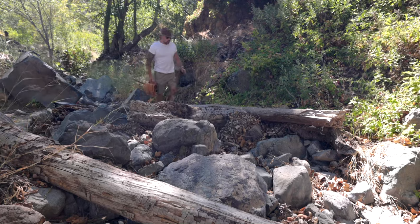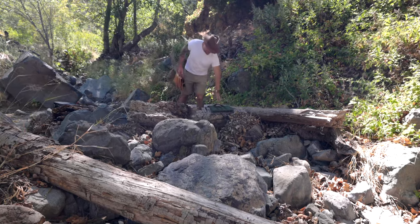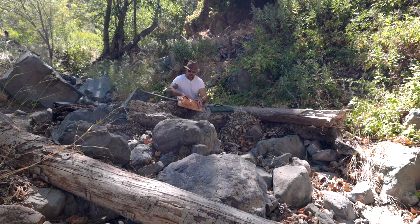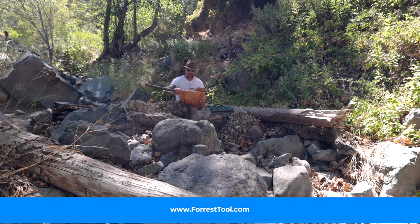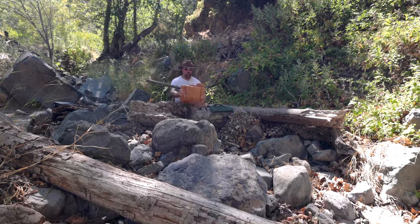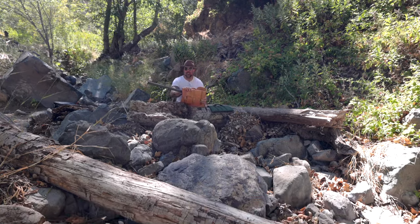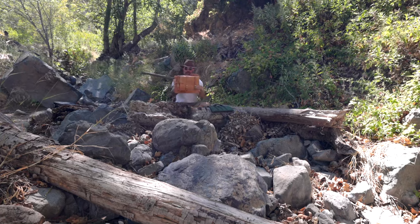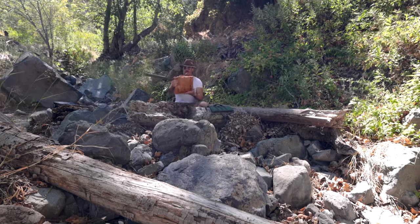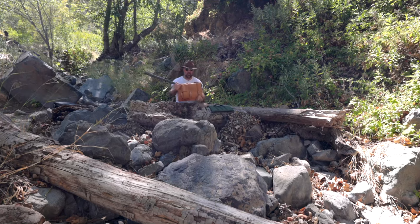All right, friends, what we're talking about here is made right here in the United States by the Forrest Tool Company. And what you're looking at here is the Max Multipurpose Tool. Now, technically this is their signature edition, and what makes it the signature edition is this absolutely beautiful leather carrying case that goes along with it.